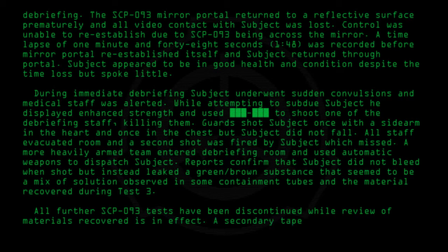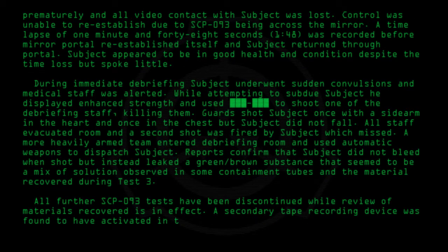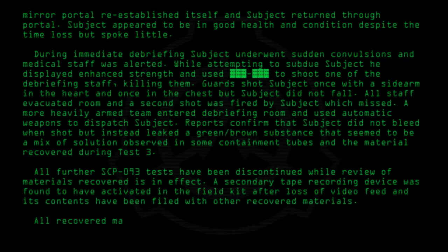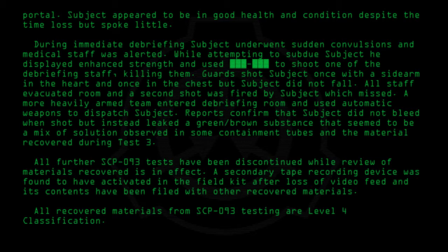A secondary tape recording device was found to have activated in the field kit after loss of video feed, and its contents have been filed with other recovered materials. All recovered materials from SCP-093 testing are Level 4 classification. Release must be approved by no fewer than 2 Level 4 personnel.